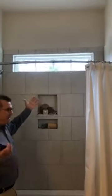We've got natural light coming in. We have a 10-foot ceiling, 8-foot door. Makes the bathroom really feel very, very large. And then lastly, we've got our back bedroom.